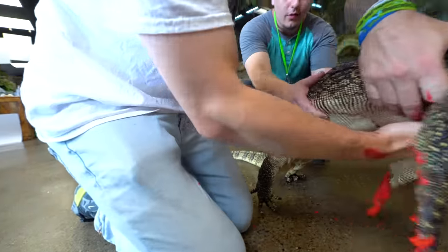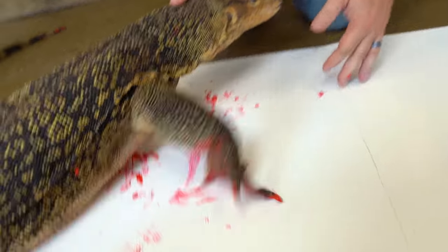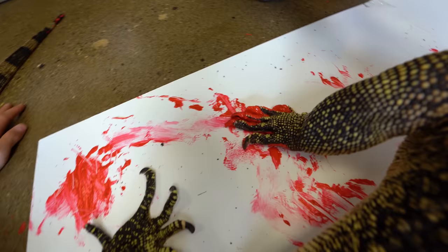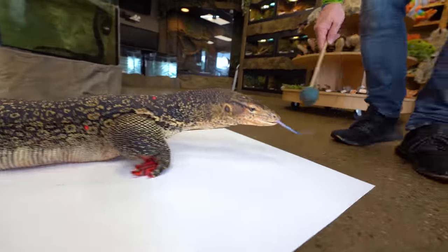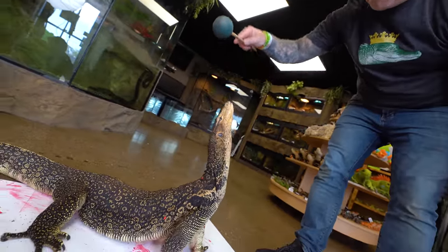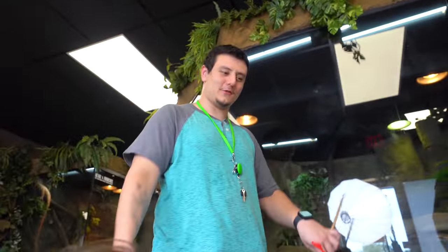My God, Dad, you are the messiest man I know. Elvis, come here, bud. This one's pretty challenging. He's doing one great paint job, though. Let's be honest. This is a good painting. Mike! Mike! Are we gonna have to get him a bat? Yeah, I'd say so. Well, I'll say this is a good Asian water monitor training.